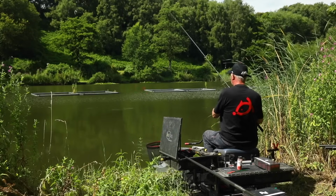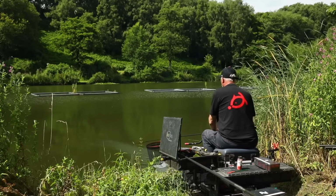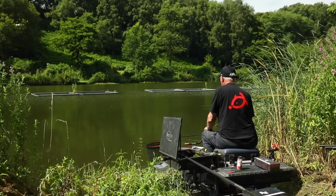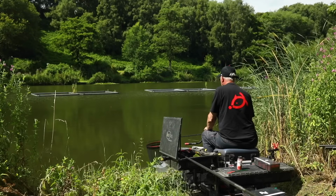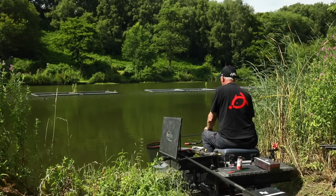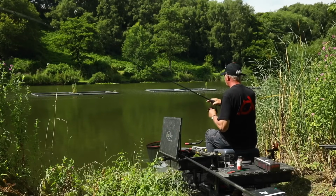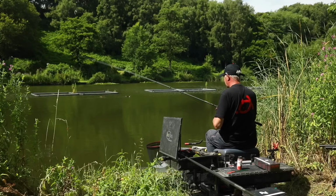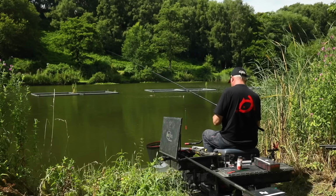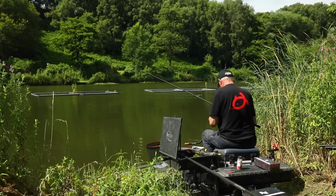And look at them swirling. I'm just wondering whether they're ide or roach. But whatever they are, they're fish. There you go, what's this one? This feels like a roach, it doesn't feel like an ide. Perch, would you believe that? Well, they're not perch, they're swirling at it, so that was a perch, so let's keep trying.